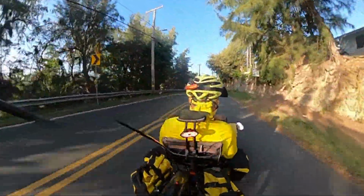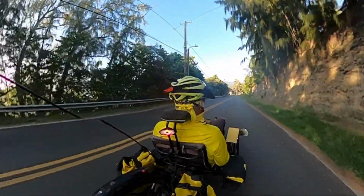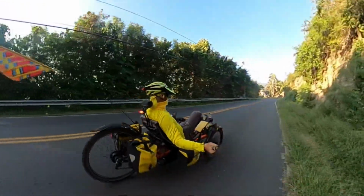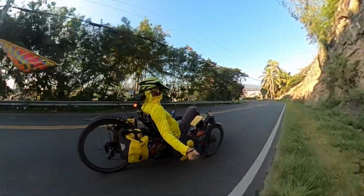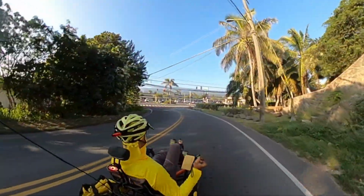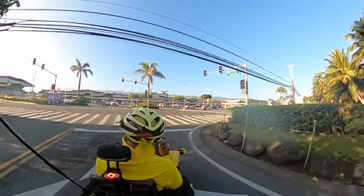In today's episode we're going to talk about riding highways on a recumbent trike. I know most of you guys have awesome bike paths, but maybe there are some of you that have to share the road with vehicles. Because of my lack of bike paths here in the islands, I pretty much grew up riding on highways. With that being said, please note that highway riding is not for everyone.